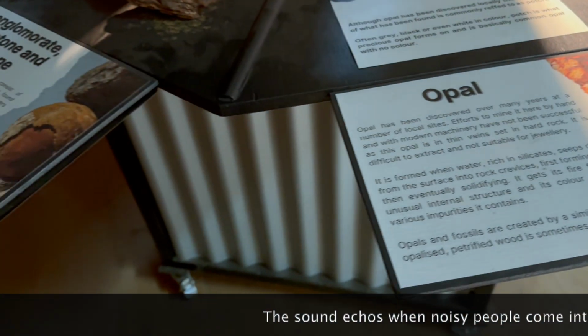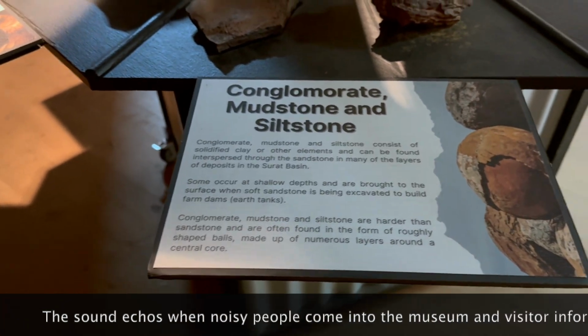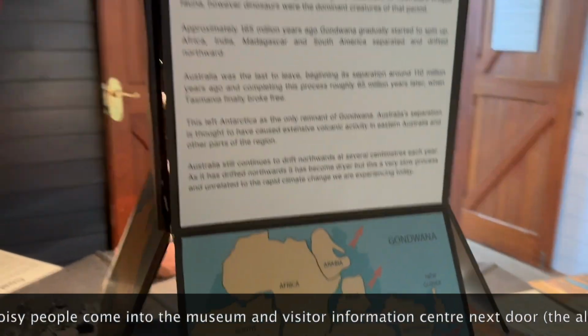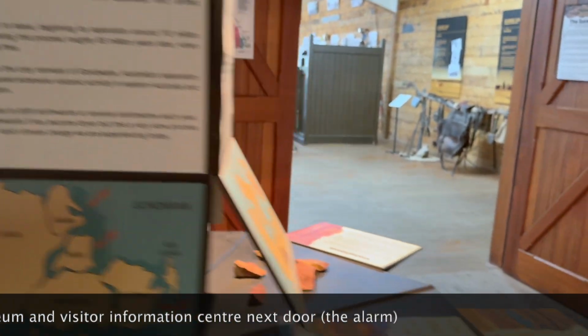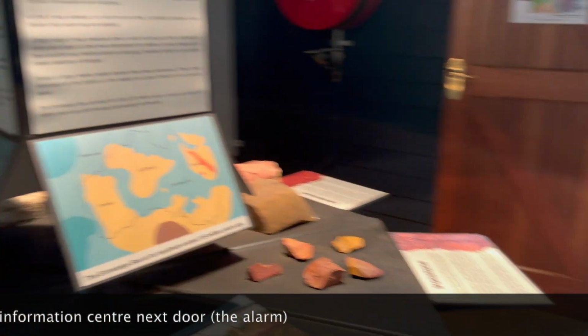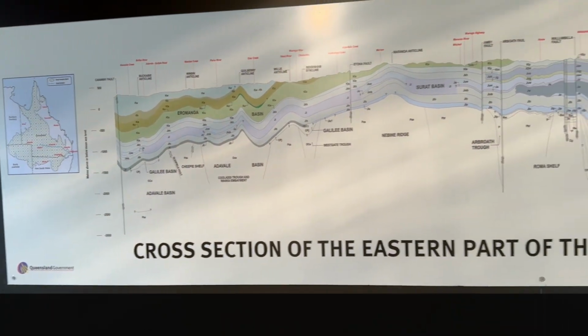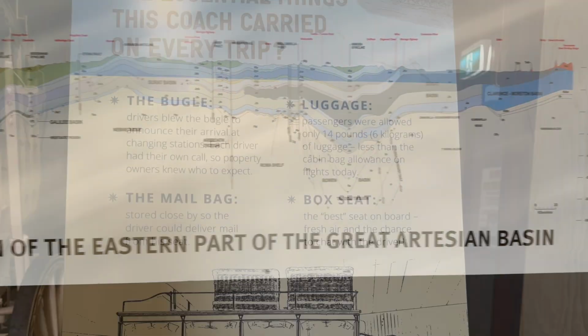And this is the best food. Yes, and myself. I have information on Gomara. And the sea. Cross-section of the eastern part of the Great Artesian Basin.